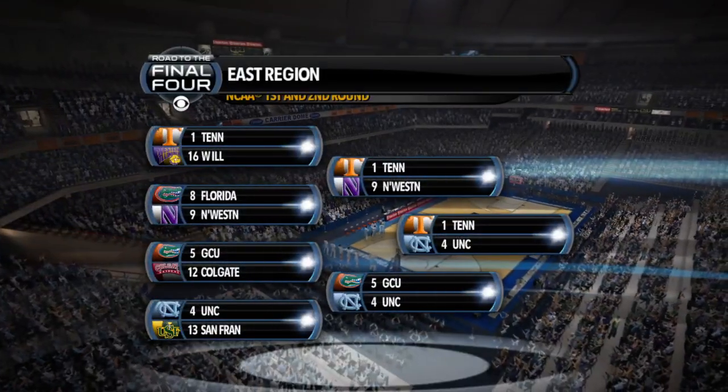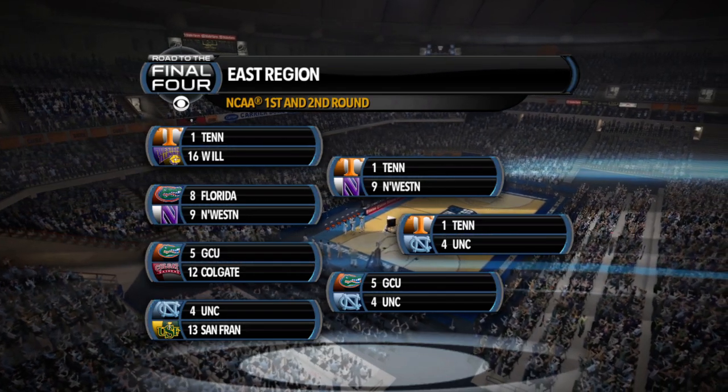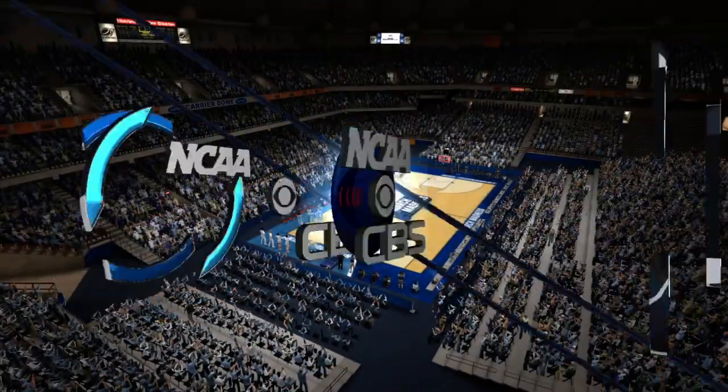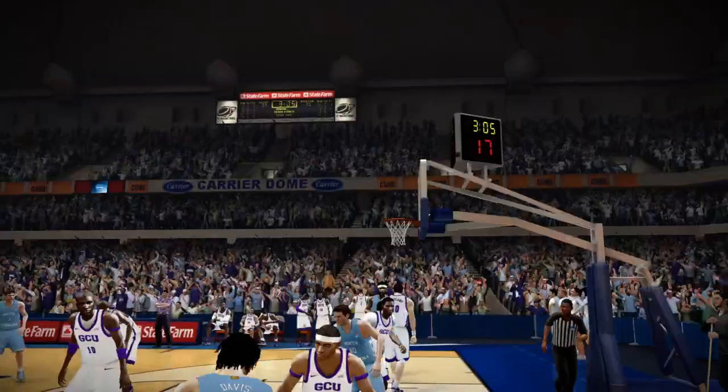They led for pretty much most of the game, so UNC moves on. Pretty much all chalk in this bracket. Only upset was Northwestern over the real Florida.